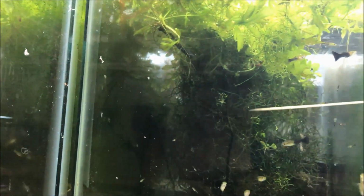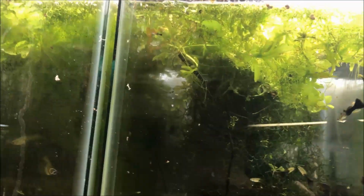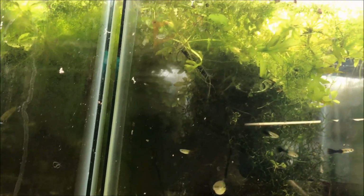My half-black guppies have exploded with fry. So if you're interested, let me know. I could probably make you a deal or two on some juveniles. They're just growing like mad. These Japanese swordtails also look fantastic. I gotta clean the glass, but yeah, that's what always happens with me.